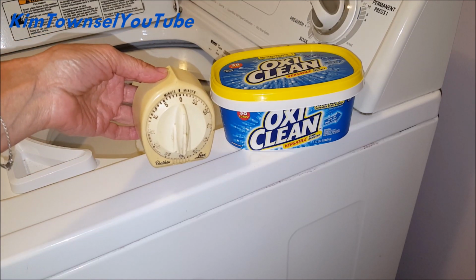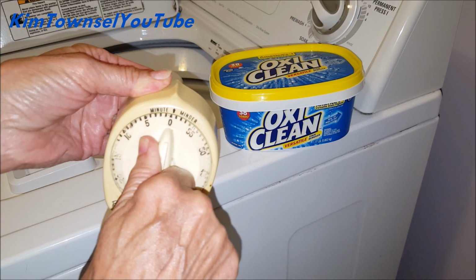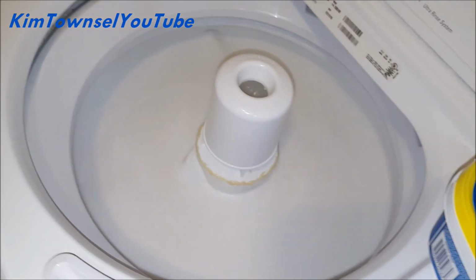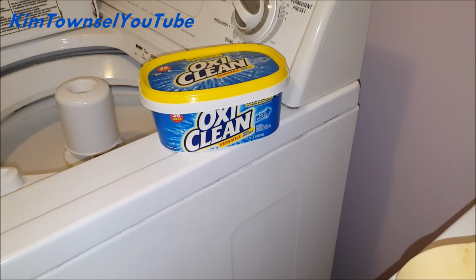How's that for a high-tech timer? I'm going to set this for 59 minutes. This is as long as I can, and let it soak for 59 minutes. Give it a little bit more time to work this time.